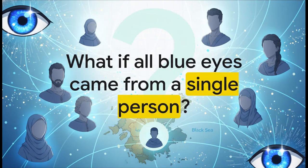I mean, what if I told you that every single person with blue eyes today, whether they're from Finland or Iran, can trace that trait back to one single common ancestor? One person, someone who lived somewhere around the Black Sea about 10,000 years ago. That's where our story really begins.